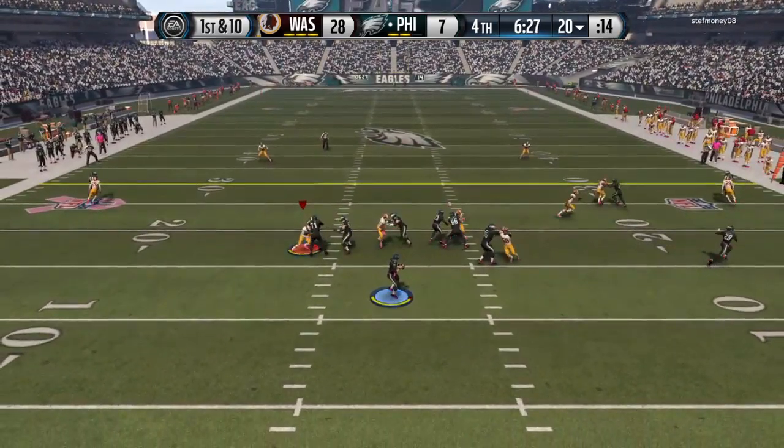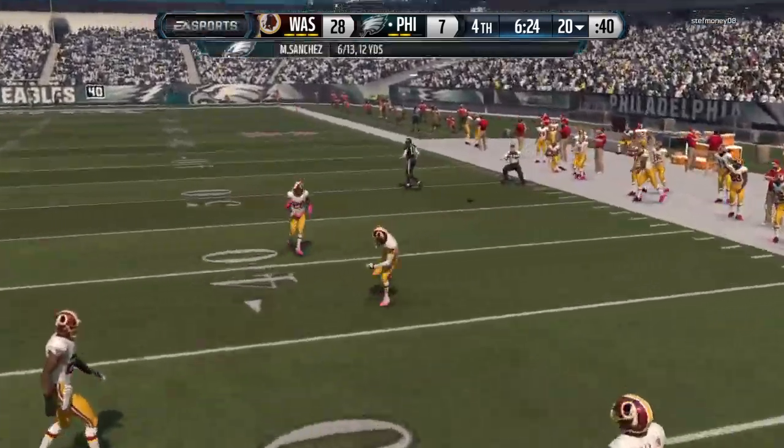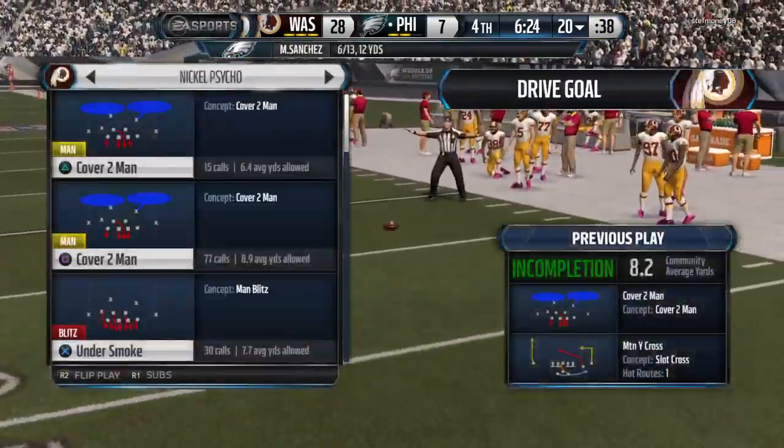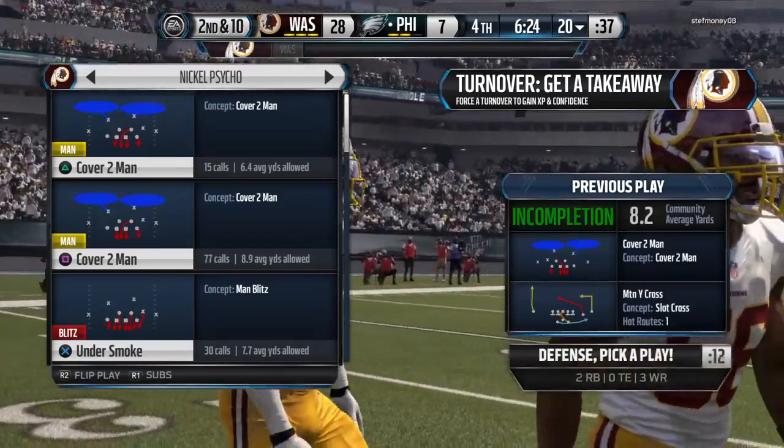I don't know. I can tell you from experience, it's demoralizing when you drive the football and you get in scoring territory where it's 3 or 7 and you come away with nothing. It's tough. So you got to pick yourself up and make it happen.